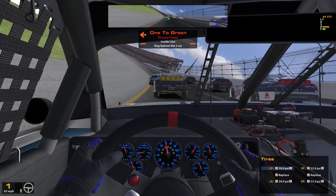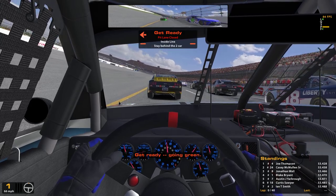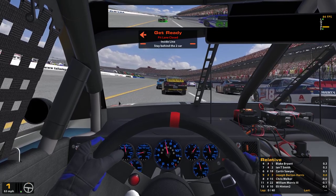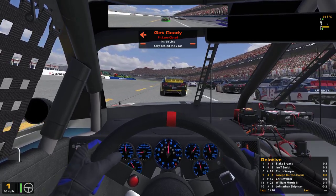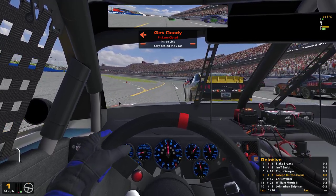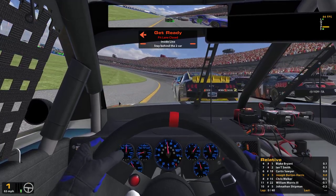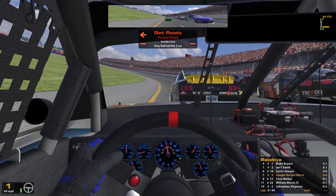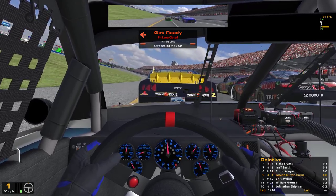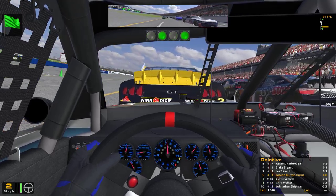It's not too bad, but I'm just going to have to lay off the guy in front of me's bumper. Get ready, going green. Hate it when this happens, especially at Super Speedway. Super Speedway is just deadly. Alright, here we go. The pace car is in. Green, green, green. And we're off.